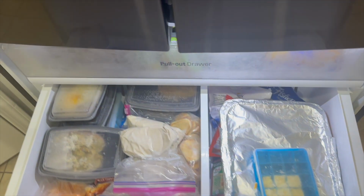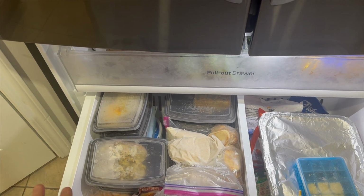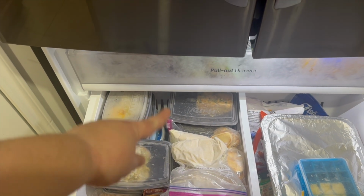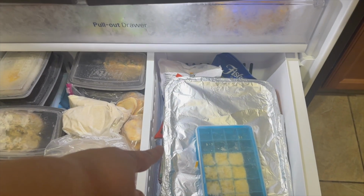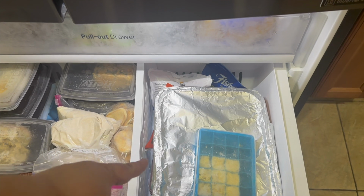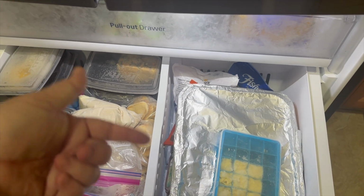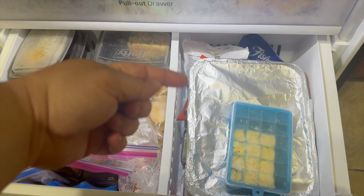Okay, and then in here we have, this is like our indoor freezer. I just kind of went through this not that long ago. This is mostly individual meals, so those are more for John to take to work. I do have this I want to make in this video. I think it's the sweet potato burger boats. I'm pretty sure it's labeled underneath the top layer. I want to try those for you guys and see how they came out.